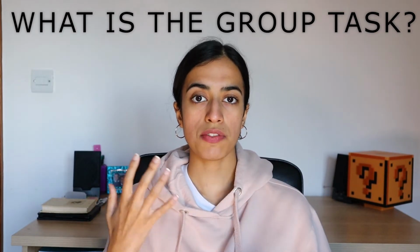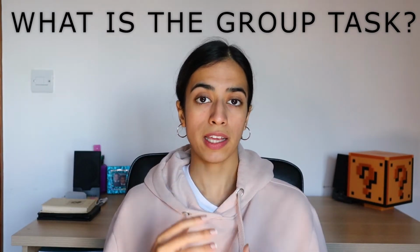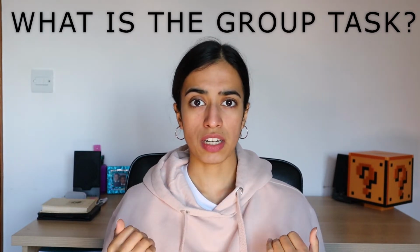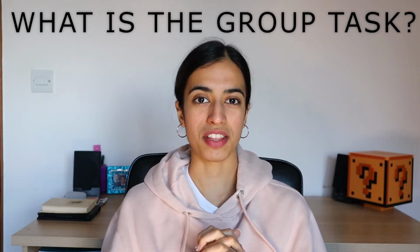There are different objectives that you can get in a group task. Mainly firms look for how well you work in a team, and sometimes they look for the outcome that's been achieved at the end as well. I've even had a group task once where we weren't even allowed to speak, and that was a really weird one, and I'll give you more details about that later on in the video.